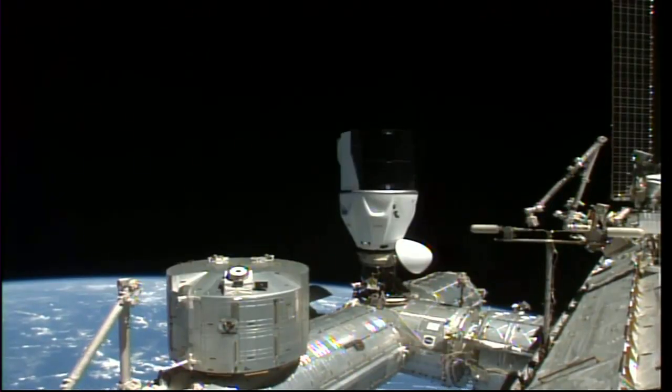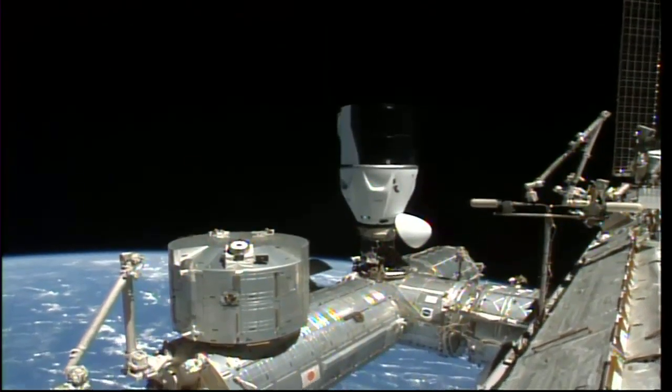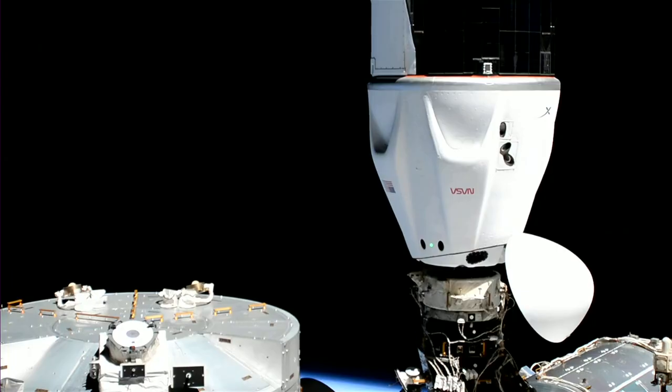Dragon, SpaceX on the big loop, soft capture ring retraction is in progress.